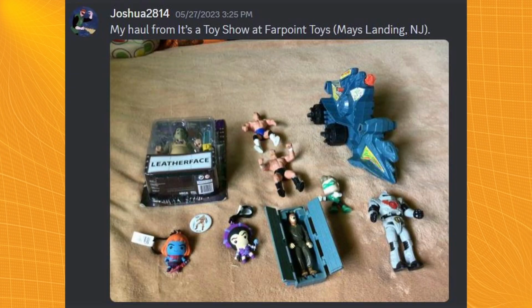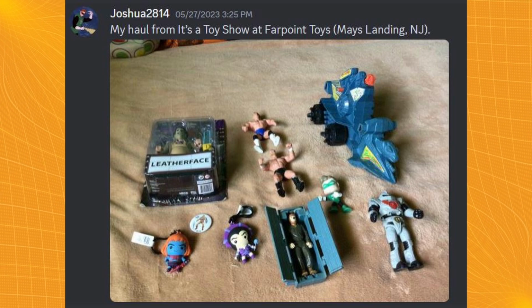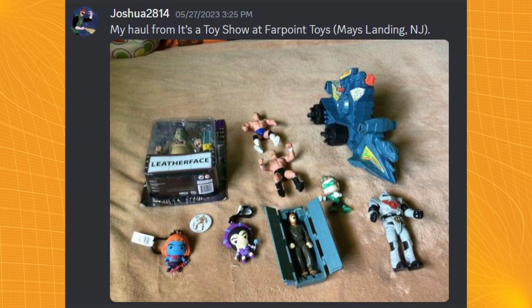I got to give a shout-out to my Patreon supporter, Joshua, who was there. He got a really big pickup for his collection. I'm going to share it here because he posted it on the Discord channel, which is for the second tier Patreon supporters. He picked up a vintage Horde Trooper for his collection.